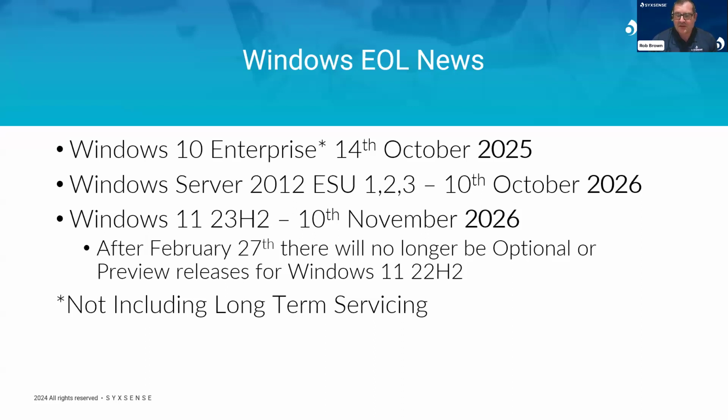If it's your first time here, Windows 10 Enterprise goes end of life next year. That is 2025. Microsoft is recommending going to Windows 11, of course. We don't have an official release date for Windows 12 yet, and we certainly haven't tested it internally, but you must make sure that you have made plans or are making plans to upgrade to Windows 11 because that will sneak up really, really fast.